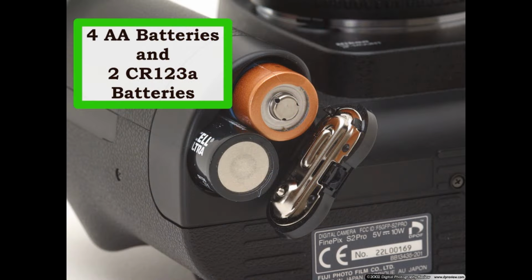That's one set of batteries. This next set of batteries are on the bottom over here. I don't want to take them out because they'll fall out, but it takes 2 of these CR1238 lithium batteries. These are still made, as well as the AA alkaline batteries. They're all still made.